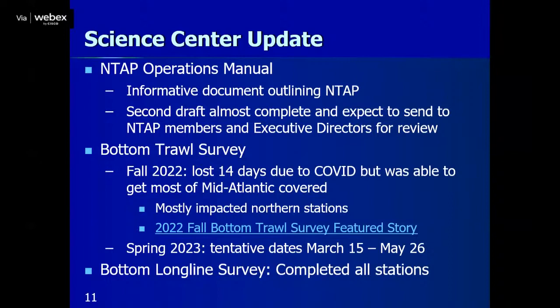Science Center staff also told us about tentative plans for the upcoming spring sampling period, and it's tentatively planned for a window of March 15th to May 26th.